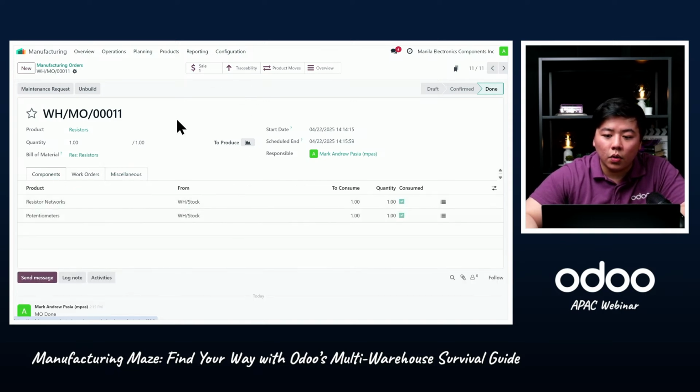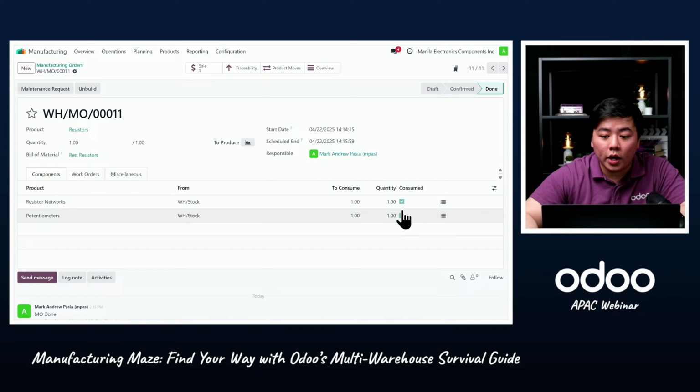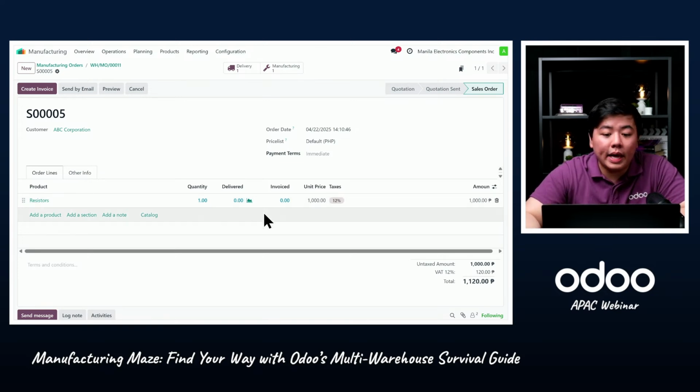So over here, what we want to do is check yung mga na-consume natin, no? So we can see that one of one has been consumed for, let's say, the resistor networks and also the potentiometers, no? And let's go back naman sa ating sales operation. Yan. So right now, if you notice a while ago, naging kulay green na siya, somewhat green na, no? That means we have inventory on hand to deliver this product already.